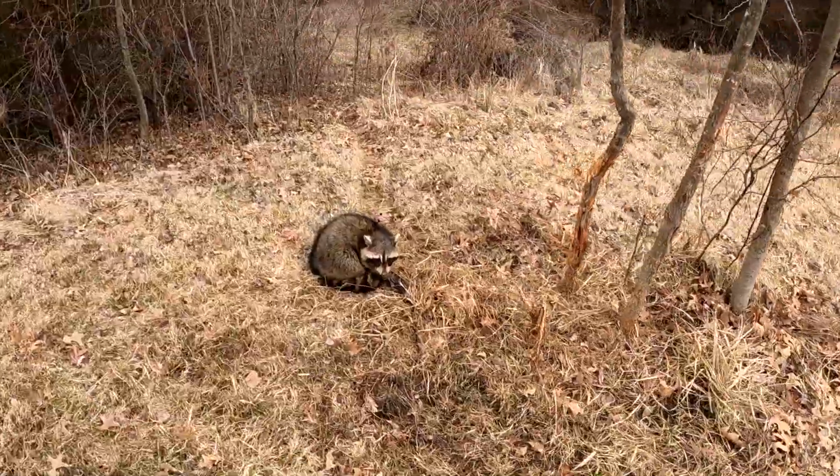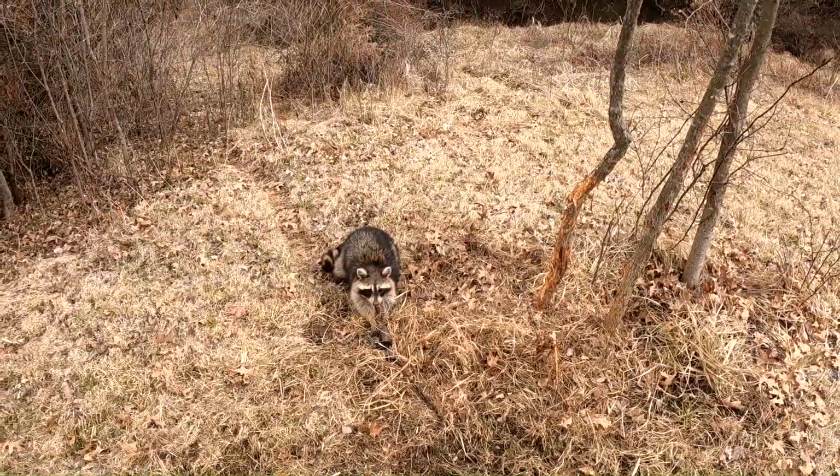Got two raccoons right here so far. All right, not bad. Get that dispatched. Keep moving.